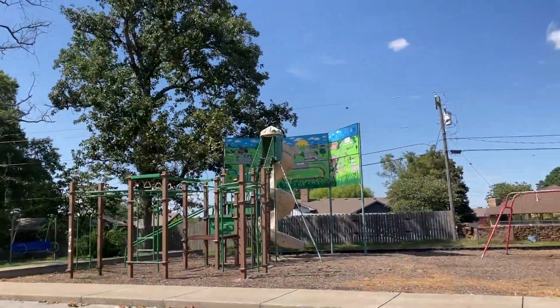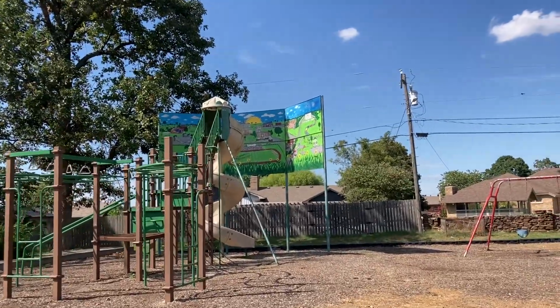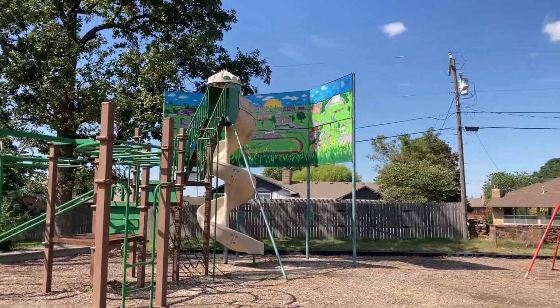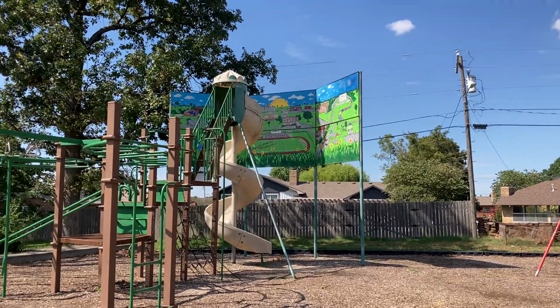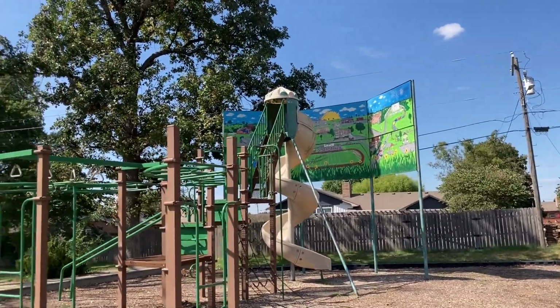That play area, this backdrop was not always here with the artworks. I guess eventually those people that lived back there said something to the city because they weren't getting privacy when the kids would walk up there. So they made that like a privacy shade.